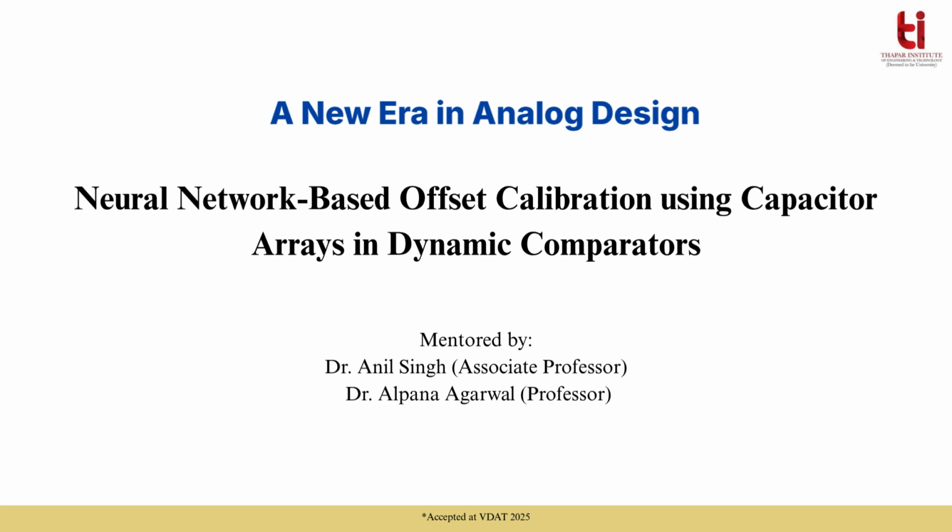A new era in analog design begins here. Our project, Neural Network-Based Offset Calibration using Capacitor Arrays in Dynamic Comparators, integrates intelligence with precision at the circuit level.